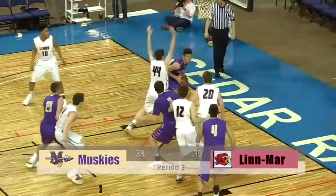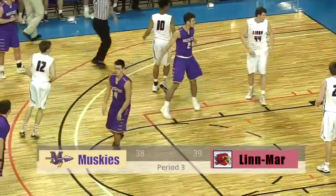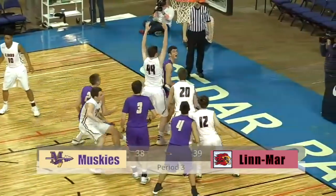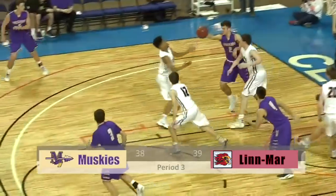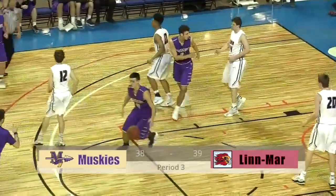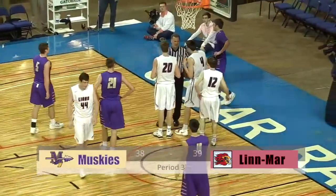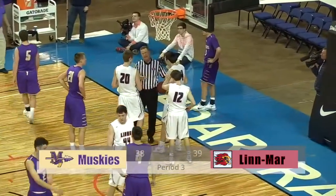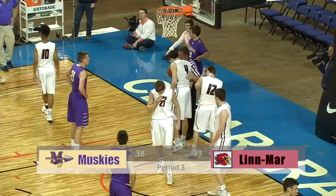Hutton drives on the wheel, bounces it inside to Hahn. Shot up, no good. Ball tapped and a foul underneath. And this is going to go on Annis, I believe. So that's going to be Muscatine ball here. So that'll be the 3rd on Annis and the 2nd on Linn-Mar. Muskies will get it under their own basket. 24.5 seconds left in the third, and Linn-Mar leads 39-38.